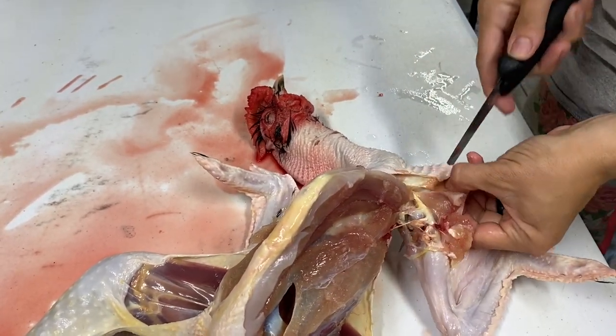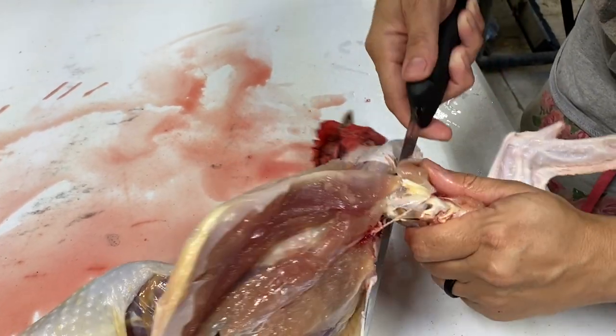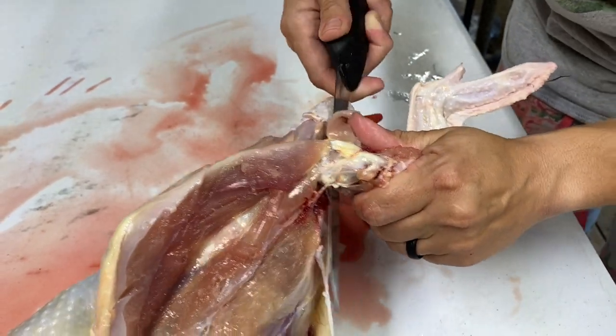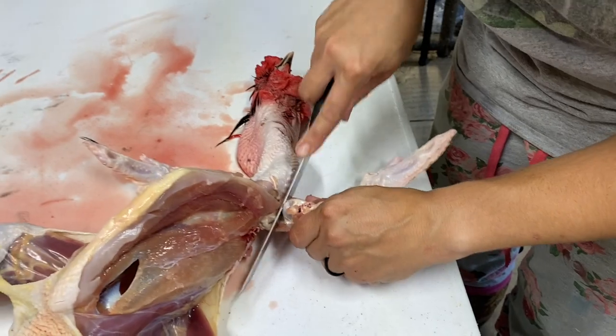The hard part is the skin. Well, I think we need to sharpen our knives really good because we've been using them all day. Like he sharpened them. No, he just used that thing. It's not really sharpening.